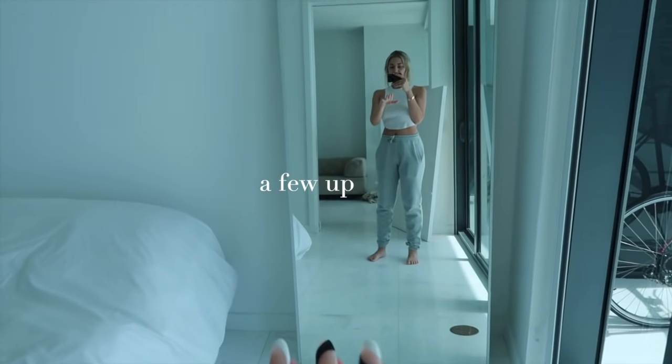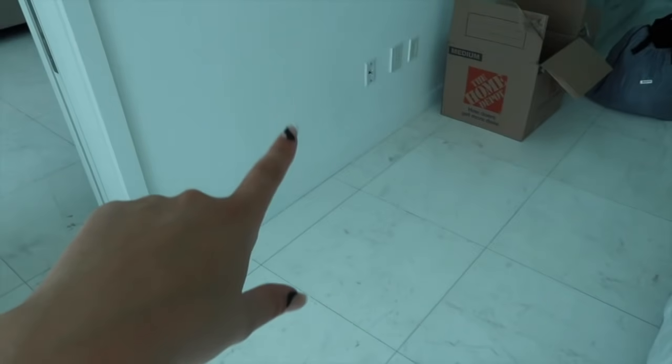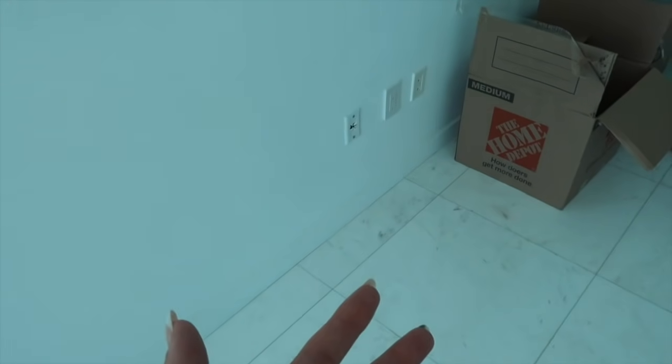We have our mirror here and we're definitely moving that. It's just kind of here for now. Our bedding, our bed, we just are waiting on our bed frame, waiting on our dresser. It should be coming Friday, so that's kind of quick to be honest. I'm really excited. We're waiting on our nightstands.